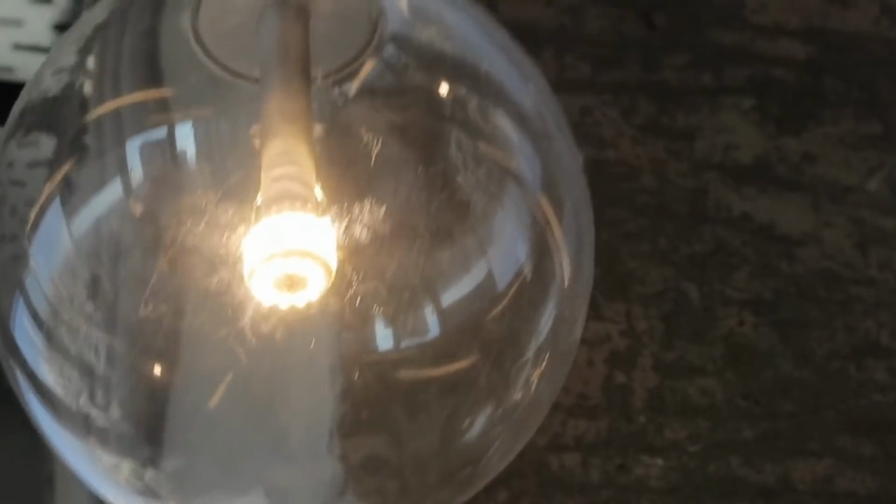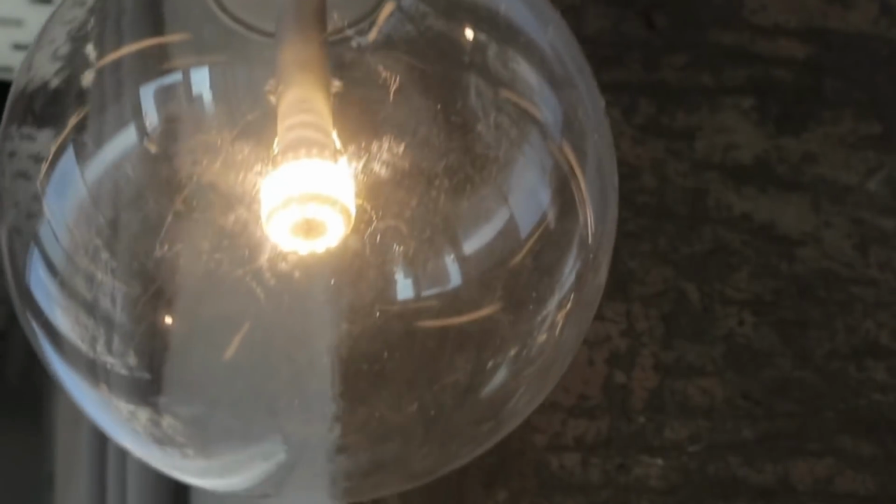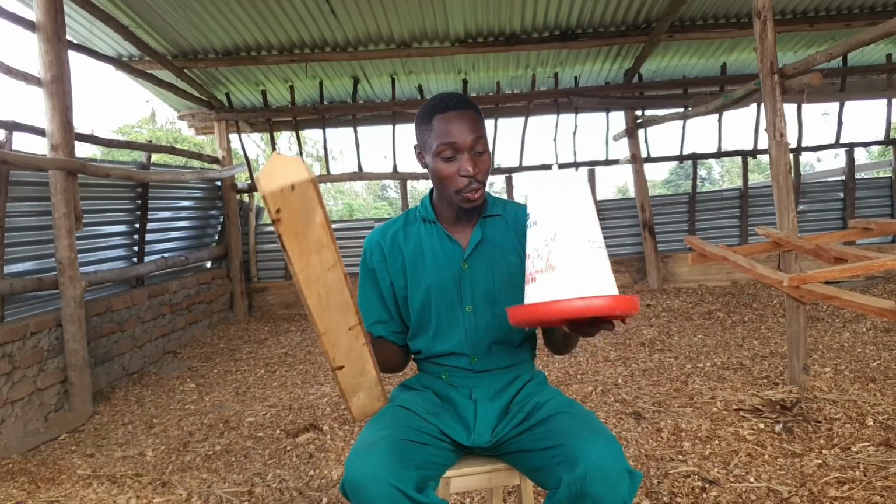But what you're going to know is that you're going to need a light source, because the birds are going to have to feed constantly for the first few days. And then you're also going to need a heat source, because you're going to have to warm those birds each and every day, unless they have a mother. If they have a mother chicken, then you don't need a brooder, because the mother chicken itself will be the natural brooder. Then you'll also need some kind of feeder or drinker.